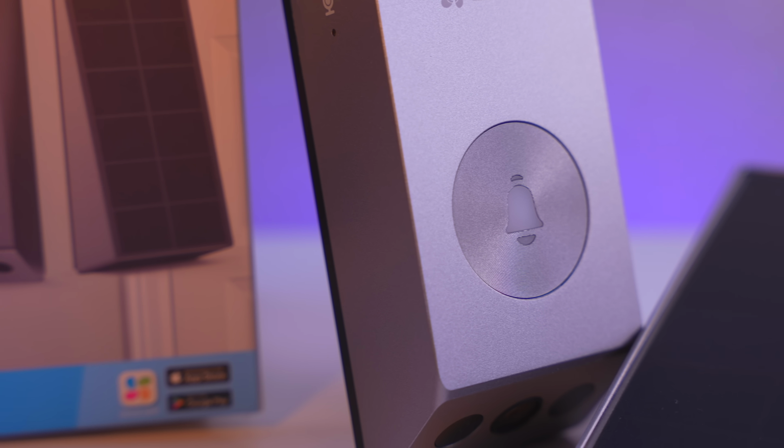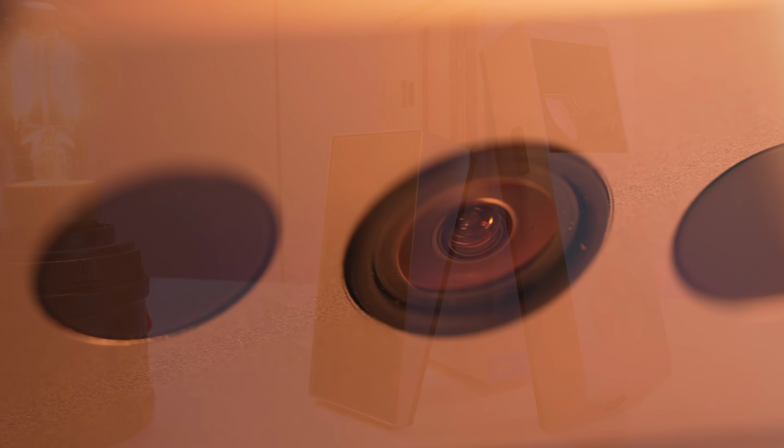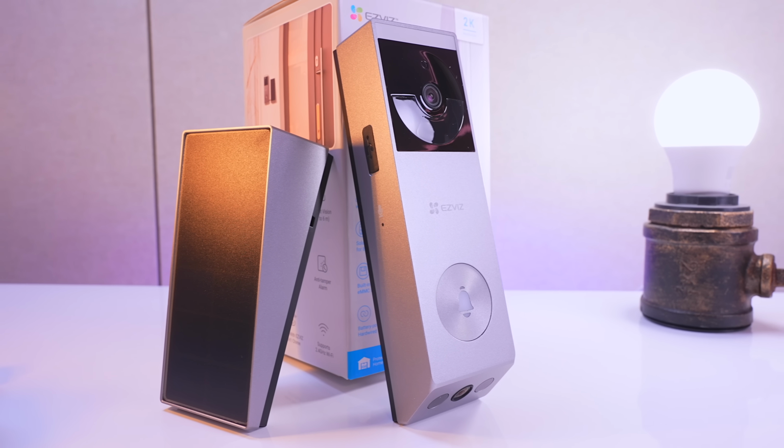EZVIZ have now released a camera that does exactly the same thing. It has a 2K front-facing camera and a 1080p package camera, but it also has a solar panel, which means that you'll never actually need to wire it in, but not only that, you'll also never need to charge it. It also has no... solar panel?